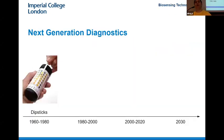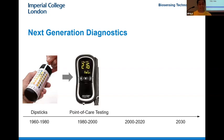So I'm just going to start with an overview of where we are in biosensing. In the 1960s, we had some of these dipstick assays. They are colorimetric test strips, and they allow us to semi-quantitatively determine the concentrations of biomarkers in urine samples. Obviously, they're very subjective depending on who's reading them. In the 1980s, we saw the emergence of electrochemical probes that allow us to measure the concentration of glucose in a blood sample through finger prick testing.